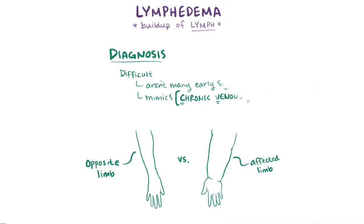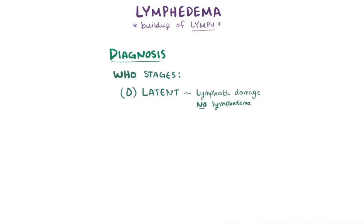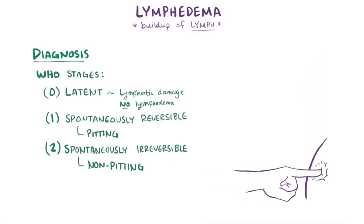To help out with diagnosis, staging systems are often used, the most commonly used one being defined by the World Health Organization. During stage 0, the latent stage, there's some damage to the lymphatics, but enough lymph is still being removed, so lymphedema is not present. During stage 1, the spontaneously reversible phase, the tissue's in the pitting stage, where it indents when pressed and reverses when it's elevated. Also, usually that affected area is normal or almost normal in size in the morning. Stage 2, or the spontaneously irreversible stage, the tissue takes on a spongy consistency and is now non-pitting, and so it bounces back when it's pressed.